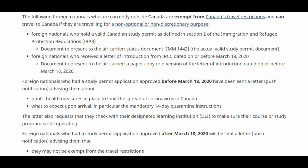The letter also requests that the students should check with their designated learning institution to make sure that their course or study program is still operating, because some workshop programs which cannot be conducted online, and colleges only used to offer in one intake only, not in the subsequent intake. So that's why it's very imperative to check with the college or university whether they are actually delivering this program in the subsequent intake or not.